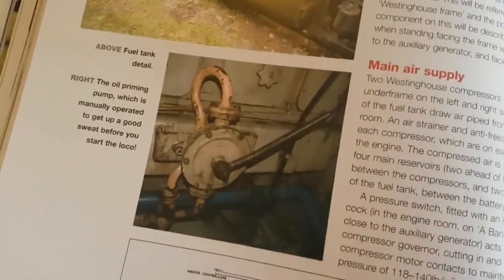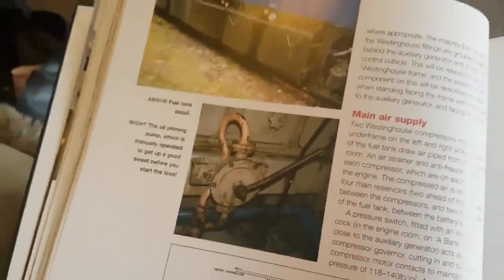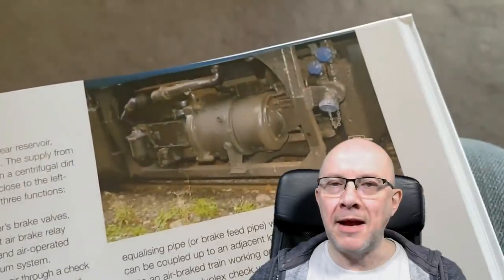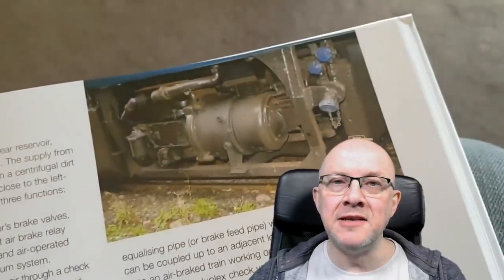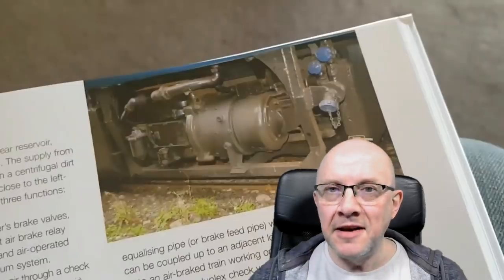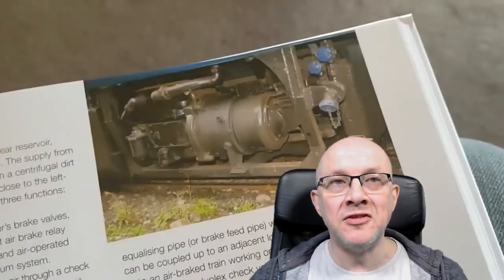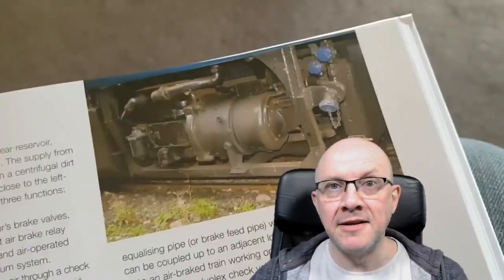Look at that. Fuel tank detail. What's that? We know there's oil in there. You need oil to keep it lubricated and whatnot. There's an air compressor. Well, Captain Incredulous, perhaps you should actually read this book you've bought. It is an air compressor that's slung underneath the loco and provides compressed air to the air braking system.